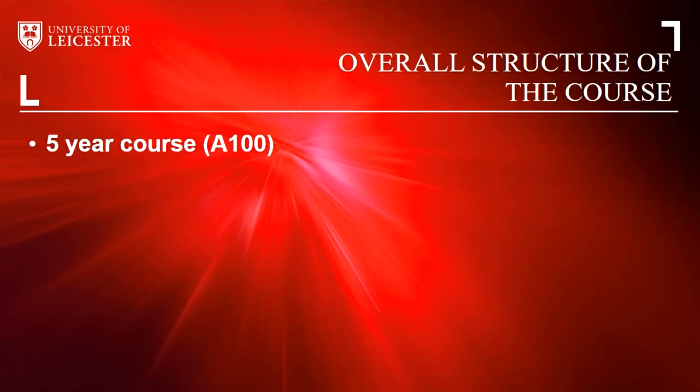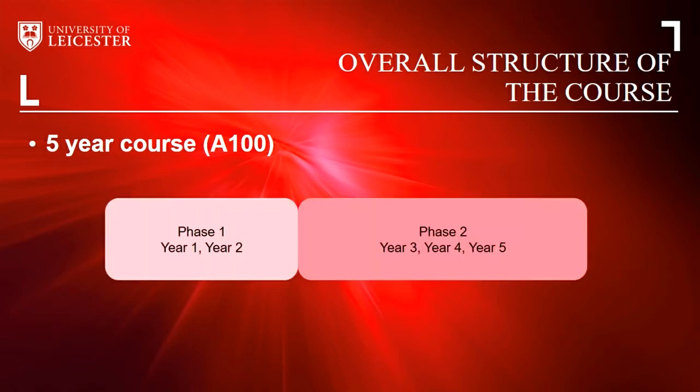So we have a 5-year course, that's our A100 course, which consists of phase 1, and phase 1 is years 1 and 2 when you're predominantly in the medical school. And then phase 2 is years 3, 4 and 5, when you're predominantly out on clinical placements, either in hospitals or in the community.